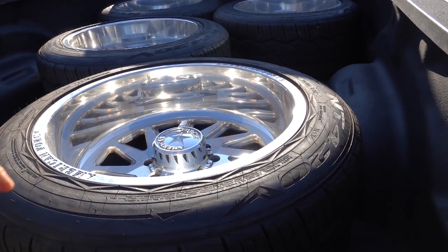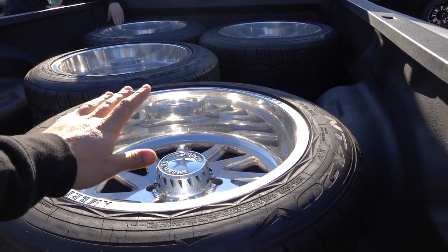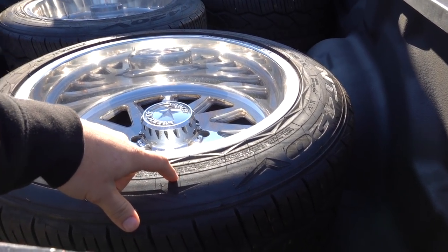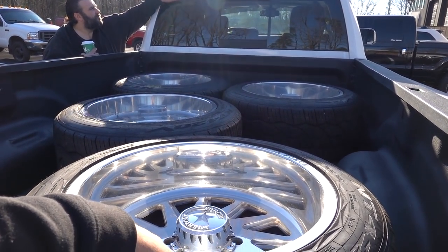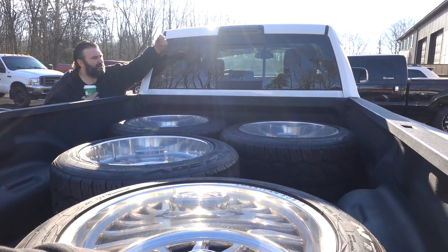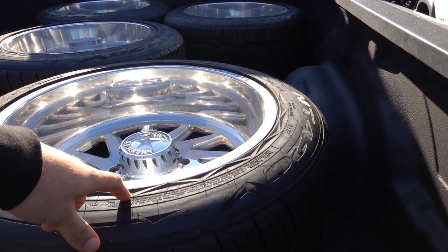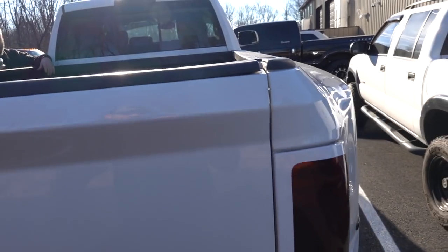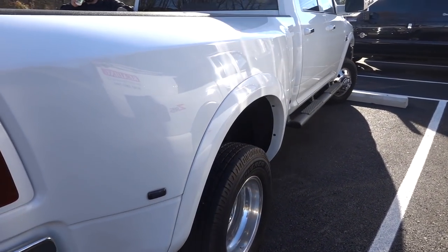I think these may be going on maybe Allie's truck, but we're actually going to be selling the NATO 420s that are on here. These are going to be for sale. She's a little dirty. So we might be getting some new tires for Allie's truck, but we brought these along. So we're just going to go in here and bother Josh all day.